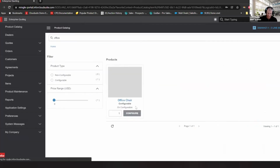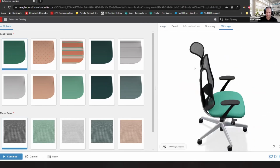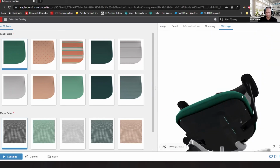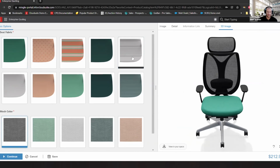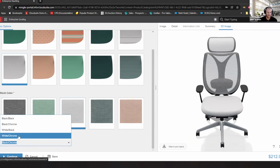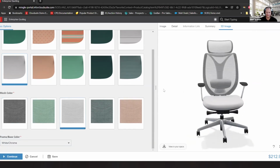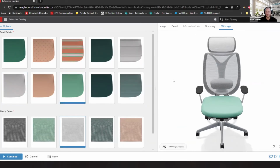We'll go ahead and pick this. I want to pull open the 3D image of this office chair. Again, pretty similar to what we've seen thus far. I'm going to go ahead and configure this particular chair. So I've got to choose my seat fabric. We're going to go with something not too crazy. And maybe I want some white mesh here. And then my frame, my base color, I'm going to go with that. Maybe I'll make the seat a color so it's not so boring.